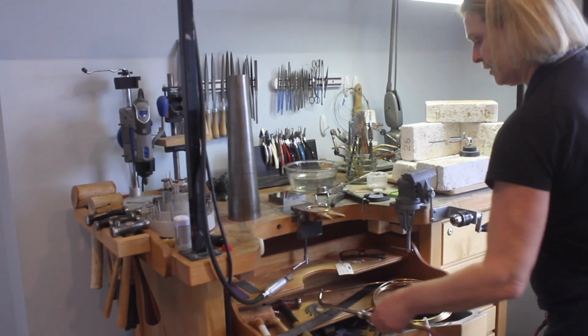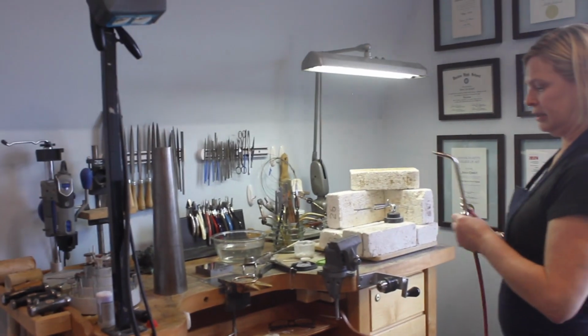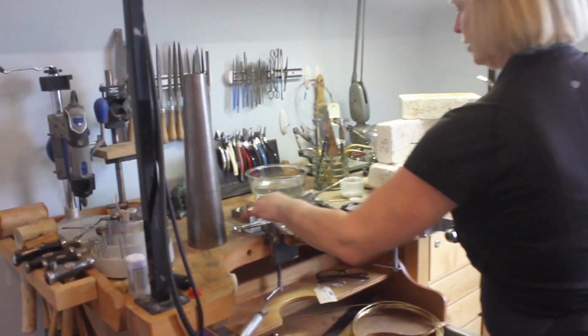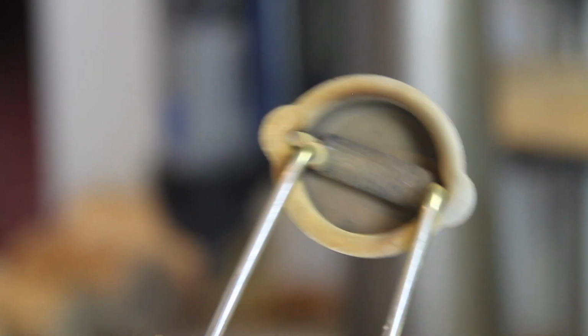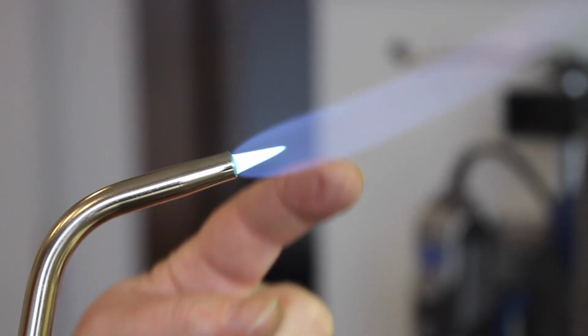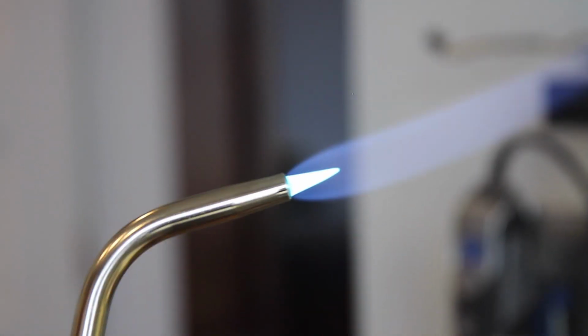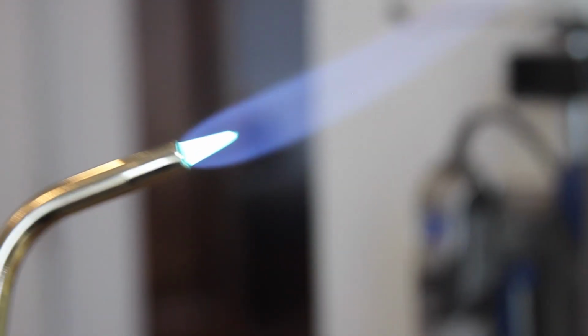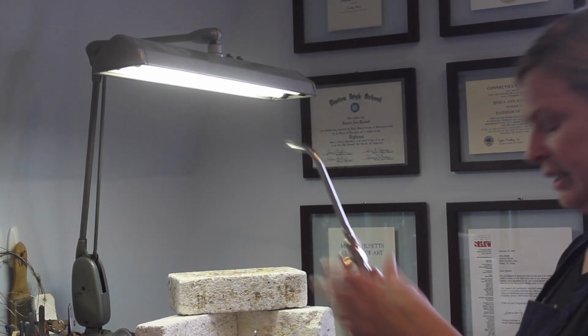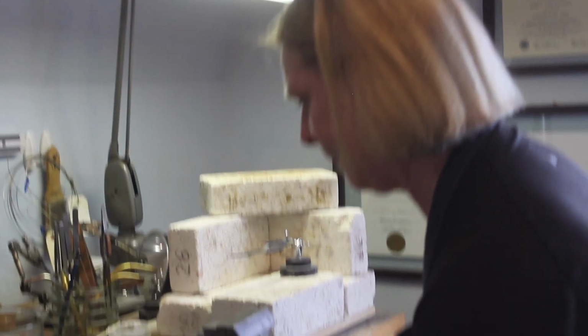Once we know the gas is flowing, the next thing we want to do is light the torch. And this is the striker, which creates a spark that lights the torch. And this part of the flame here at the end of the blue cone is the hottest part of this flame, and that is what you want to flow the solder with, that part of the torch. So there's the torch.